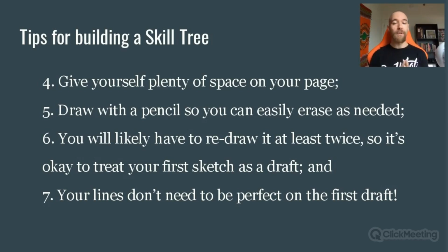And it's really important to note that you won't get it on first try. I don't think I've ever been able to do it on first try, and it was perfect. Okay? So it is normal that when you build it, you'll realize that things are not in the right place. You forgot to think about specific sub-skills. It will happen. So it's okay.